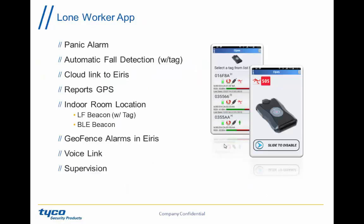The lone worker app, what does it feature? It's got the panic alarm possibilities. You can trigger it straight from the app's display. It has fall detection if used with the tag, and it communicates with Iris via the cloud. It reports GPS coordinates for outdoor location. For indoor location, it can get either LF beacon location or use BLE beacon geofence for alarms. Since the app is transmitting the GPS coordinates to Iris, you're able to alert when it enters or exits geofences. And it provides for a voice link. So with an auto answer app, you can call that phone, and then the responder can speak with the caller.